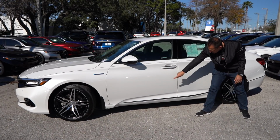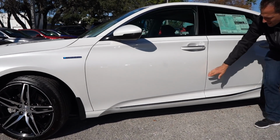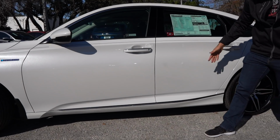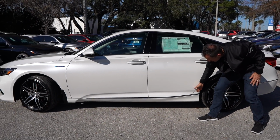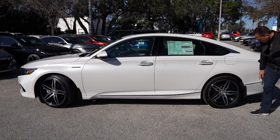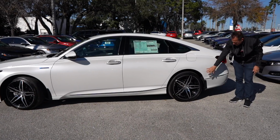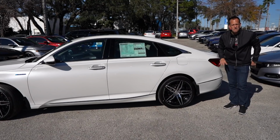Along the bottom on the lower sill, I do love this body line. This body line down here really, I think, sets off the side of the Accord perfectly. And the way that it kind of sweeps up towards the rear tire is a nice touch. The one thing that's always bothered me is how the trim goes all the way towards the rear. I'm gonna zonk that. It will look a lot cleaner, I think, just being straight up platinum white.